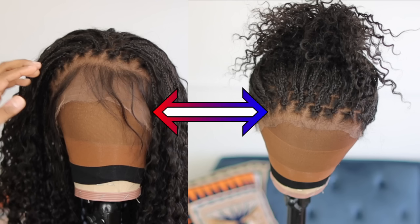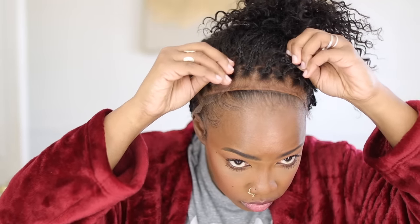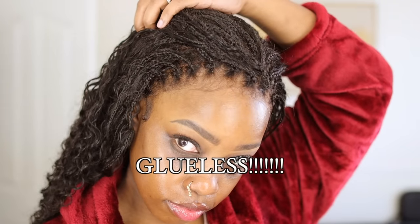Now, I'm going to show y'all how I like to do my edges. Y'all going to think it look like a bald head scallywag. But listen, it's going to look real good in the end, okay? Period. Anyways, y'all, that's glueless. I ain't lying.